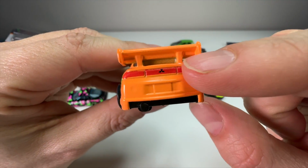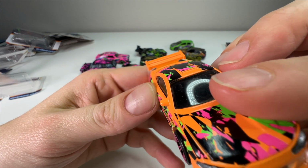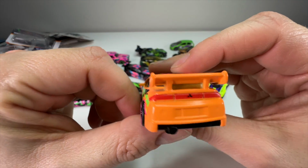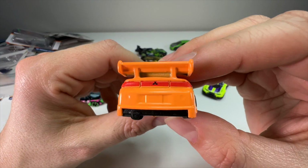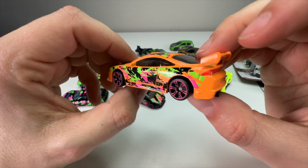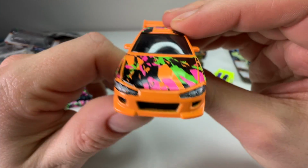I wish there was a little area between the spoiler and the trunk, because that obviously isn't very realistic, especially when you have two wing uprights or spoiler uprights. I wish that wasn't there, but we're getting this car in the basics, so I guess we'll take what we can get on that one. But I do actually like the headlight design. I don't think they're bad.